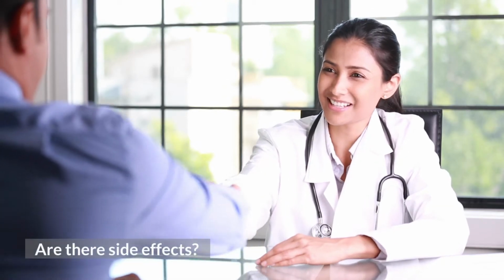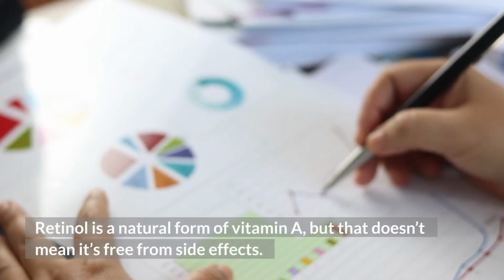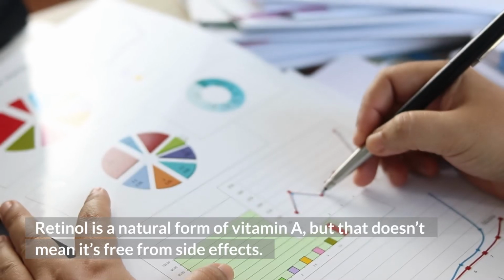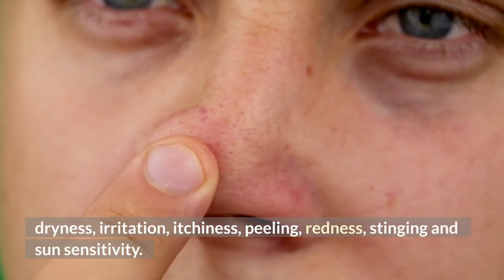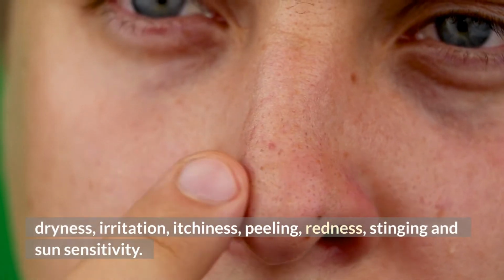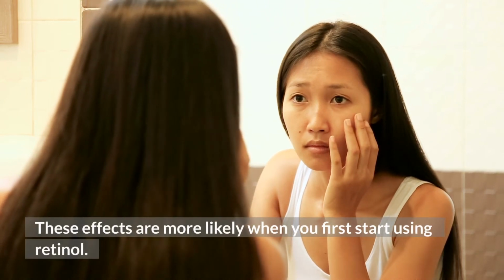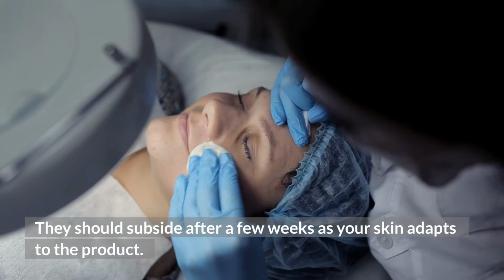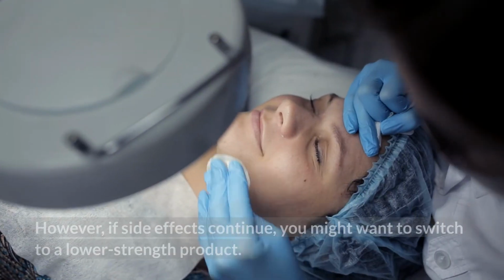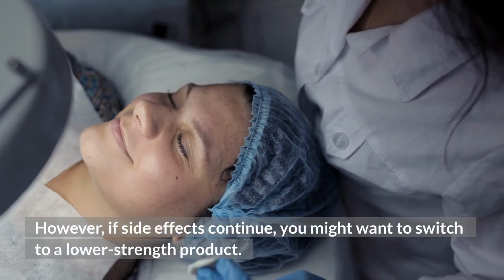Are there side effects? Retinol is a natural form of vitamin A, but that doesn't mean it's free from side effects. Some potential side effects include dryness, irritation, itchiness, peeling, redness, stinging, and sun sensitivity. These effects are more likely when you first start using retinol. They should subside after a few weeks as your skin adapts to the product. However, if side effects continue, you might want to switch to a lower-strength product.